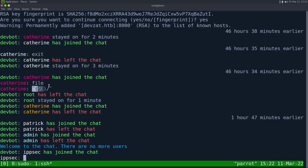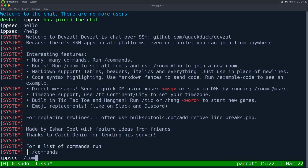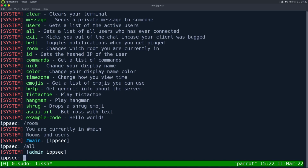Catherine is running a file and then a shrug. Not sure exactly what she's doing there. We can send a message like hello. We can do, I think, /help to get commands, or /commands to get commands. We could do /room. We see we're in main. If I do /all, surprised it doesn't show Catherine or whatnot. It just says admin and ipsec.